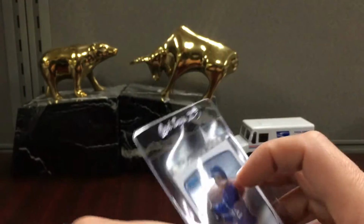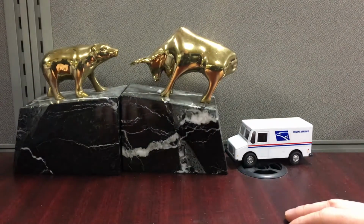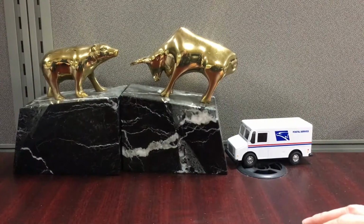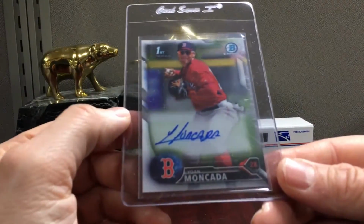You can get these for like 40 or 50, I think, which is a good price for a kid that's, I was looking at his numbers the other day. He's on pace for 130 RBIs. That's pretty remarkable. I mean, he's not going to get it, but it's still cool.